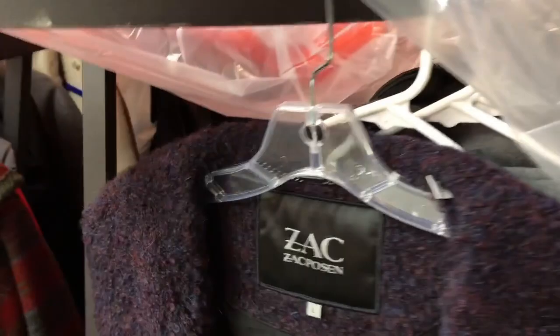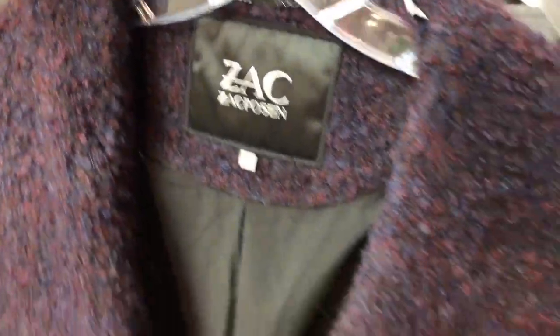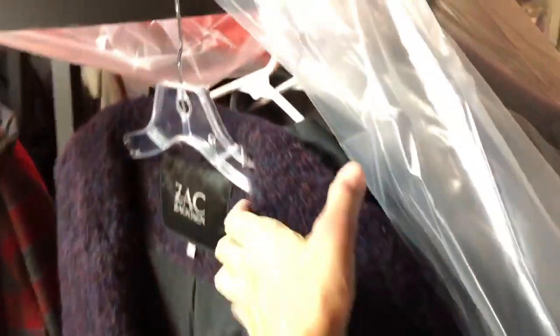And this is it here. So this is Zac Posen, kept nice and clean under plastic. So I will pull everything, hanger and all, and just bring it over to the cart.